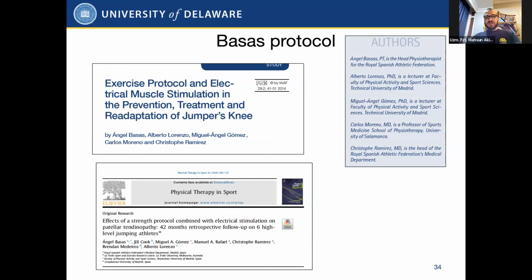So we have been really excited about working with Angel Basas's protocol. His son was here in October working on the Spanish squat, which they don't call it in Spain. And he has published some retrospective studies looking at the Spanish squat using electrical stimulation on top, which we have started to look at.